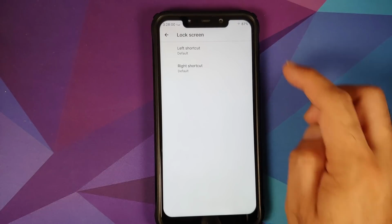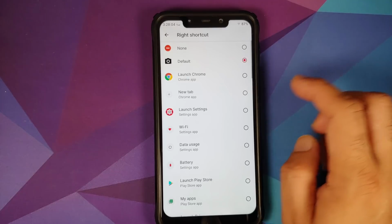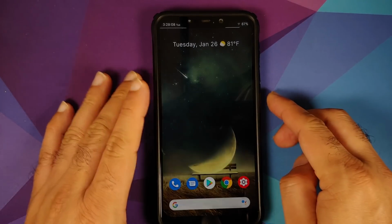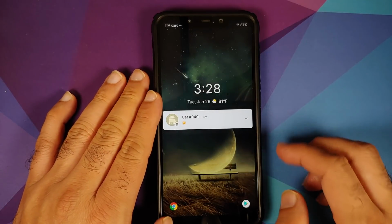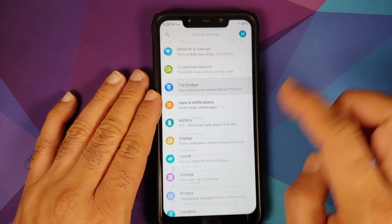You can customize the lock screen shortcut. Let us say Chrome, and right shortcut, let us say launch the Play Store. Let us give it a try. Open the lock screen. Bam, there it is. Chrome and Play Store work without any issues.